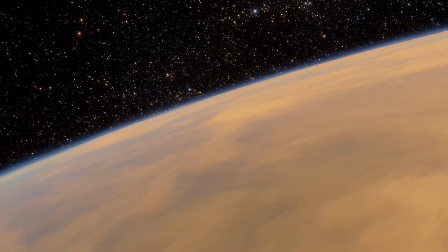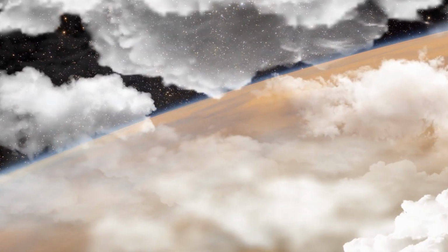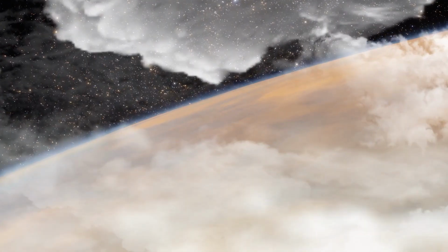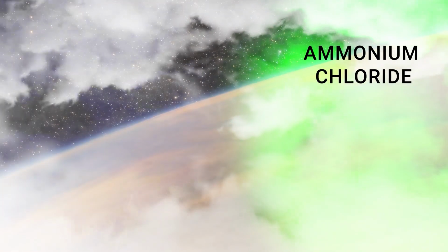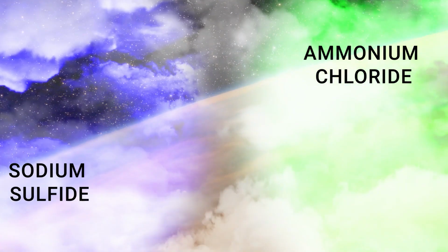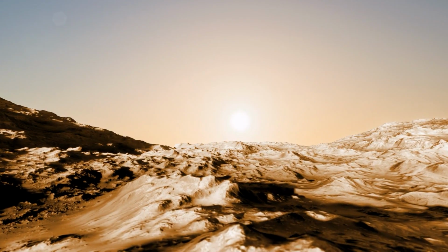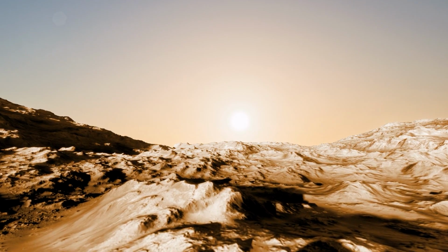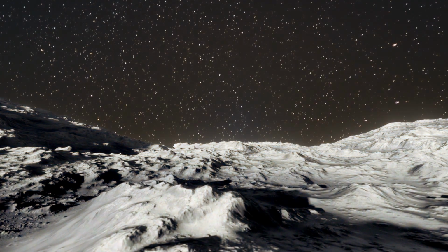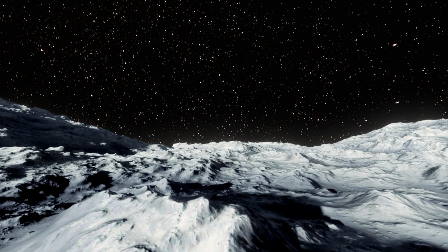Haze-wise, there's not much going on, and water clouds are a bit of a mystery. They're probably icy, although there's a chance for some liquid water clouds too. Besides water, the atmosphere could also contain some ammonium chloride, sodium sulfide, potassium chloride, and zinc sulfide clouds, depending on what the planet is into. And it seems like things might get a bit turned up high in the atmosphere, with a temperature inversion causing a stratosphere situation. Just your average day in outer space.